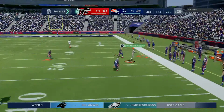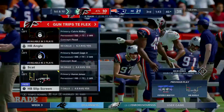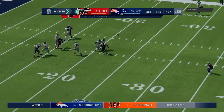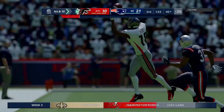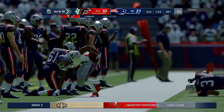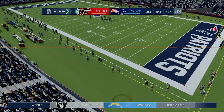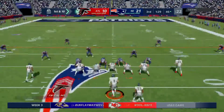Airing it out, looking for Ridley. Well, this is taken in. It's complete. And he'll take this to the other side of midfield before going out of bounds. A big one there on 3rd down. They hit for 30 yards. Falcon 1st down. So the line of scrimmage moves all the way across the 50 now as they come up 1st and 10.